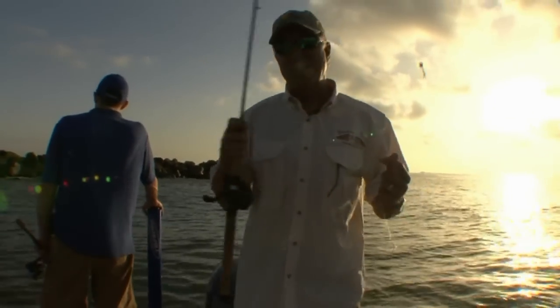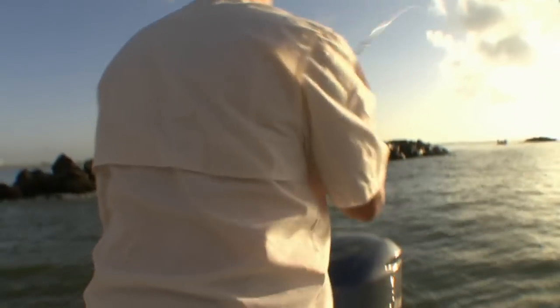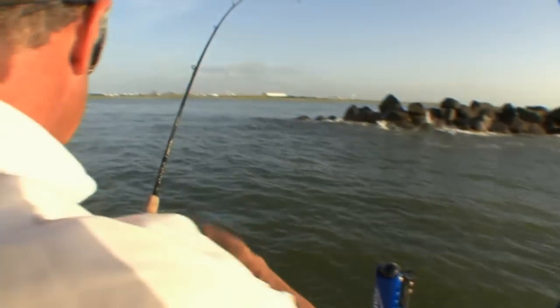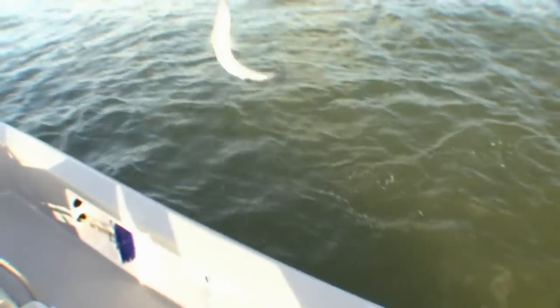I think they're fixing to turn on, Captain Eddie. I just missed one. Yes, indeed. I hope it's a speck. Oh, it's pulling down, though, so it might not be. Now, Chucky, I would appreciate it if you would switch places with me over here, my friend. Oh, it is a trout. Nice trout.